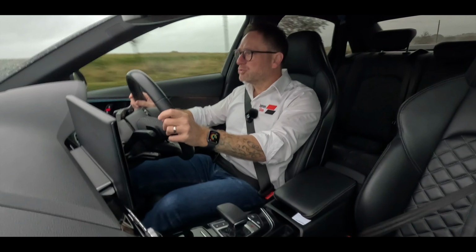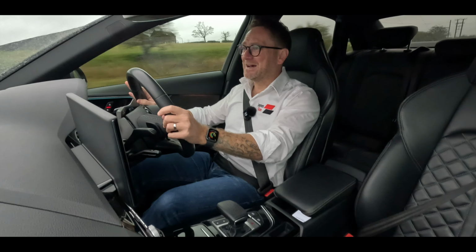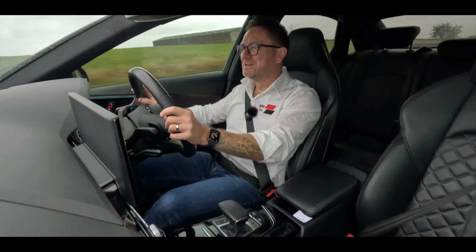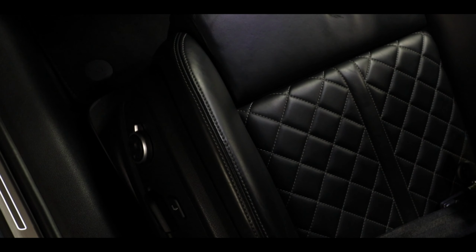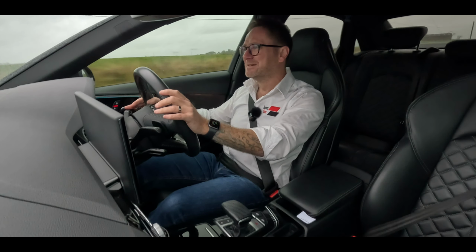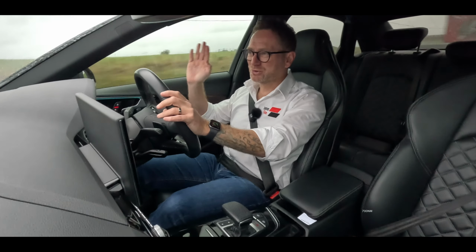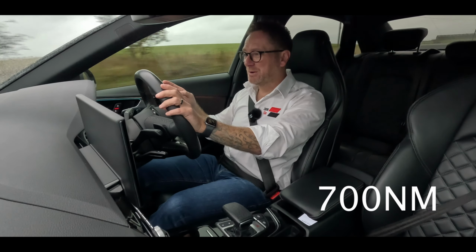Now, there's not going to be a huge amount of noise in here, but I can confirm that is an immense shove into the seat, which is a really, really nice seat to be shoved into. But we know it's going to be quick. It's 350 horsepower. It's got something obscene in the torque figures as well. I don't recall. It'll be on the internet somewhere. But it's how it delivers its power.